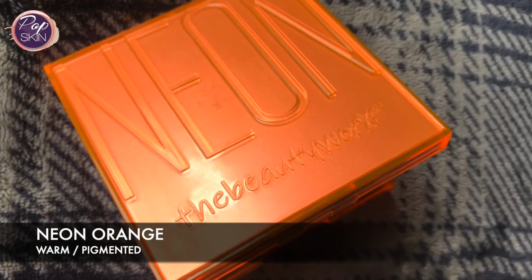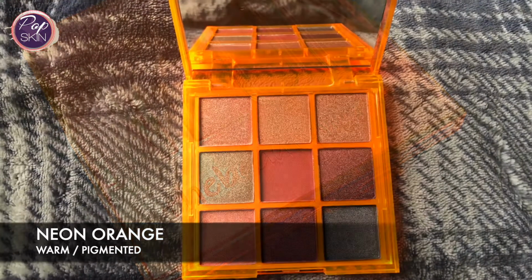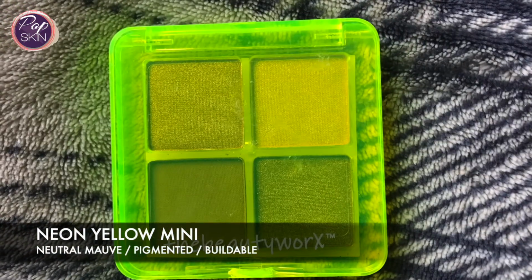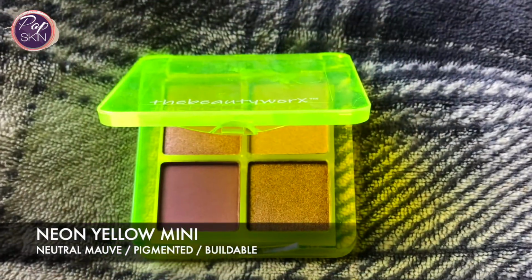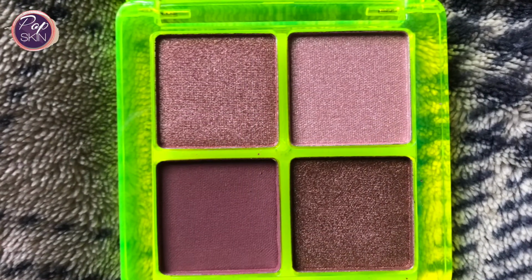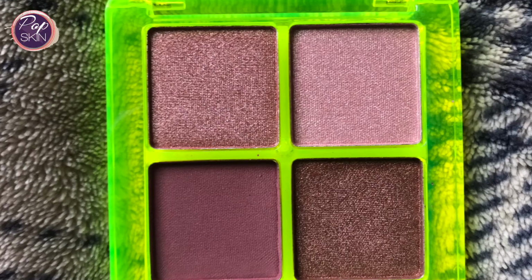The neon orange palette is a little more pigmented with a warmer tone. And the yellow mini palette is my favourite one. It's £1 cheaper than the others, though they're all really affordable. It's a really neutral, cool, mauvey kind of colour story. I'm now going to review each palette, starting with the green neon.